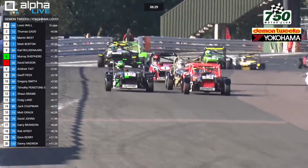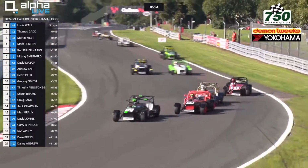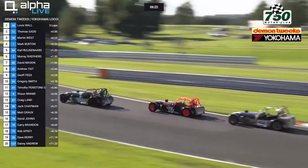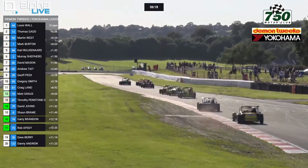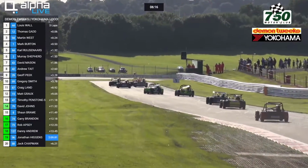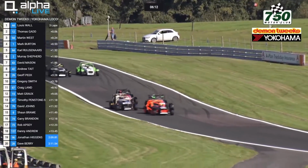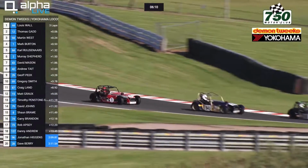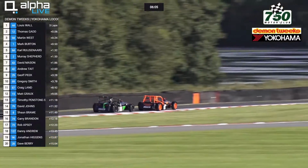Tom Gad comes to the inside of Louis Wall and should grab the lead, I reckon, into Old Hall. West and Burton decide against any real move and try and get a good exit because Gad runs out wide up over the curbs, so that's going to bring the two behind. I think West might have got Wall as well, and he might get the lead into... no, actually it is 44 Wall that hangs on in the end. Gad is second. There's no change after all of that.